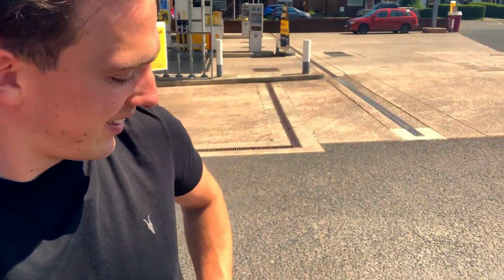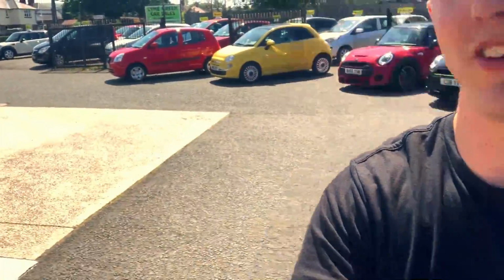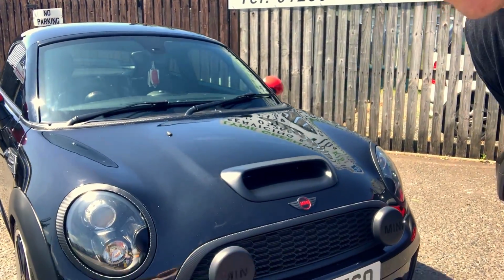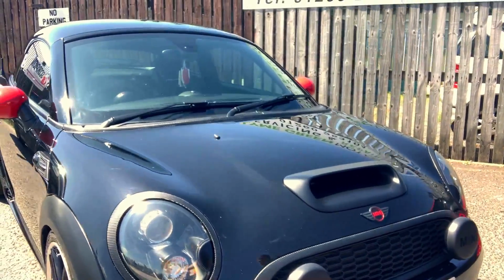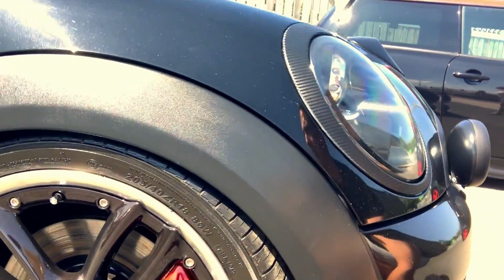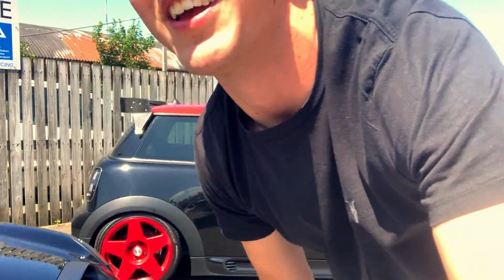Epic. So onto the coupe then. Now this is a bit special looking. I'll say it's probably one of my favourite coupes I've seen. So you can see it here. It is pretty epic, and let me tell you, it's definitely low. There isn't much wheel gap in the arch there, so yeah, really, really good.